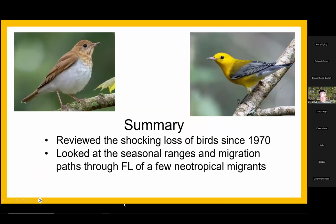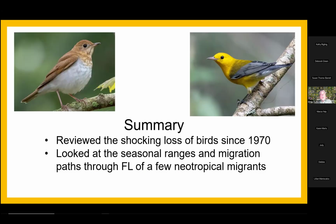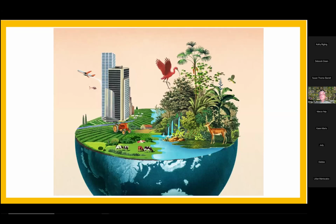All right, let me see if I can back up. Okay, so here's the Swainson's thrush. We just left that. Let's do another quick summary. We talked about that 2019 Journal Science report and the shocking loss of birds in North America since 1970. We looked at seasonal ranges and migration of a couple of migrators that passed through Florida. And now I would like to start doing a little more focus on the Smithsonian organization.